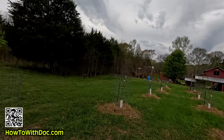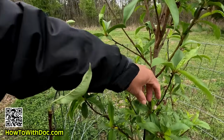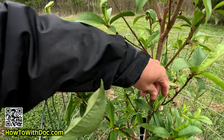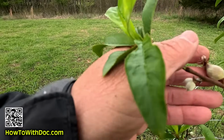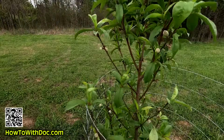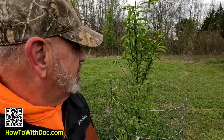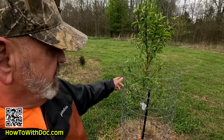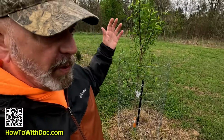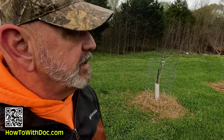Apple is just starting to come out. So this peach tree is well ahead of everyone. Look, oh look, are those baby peaches? Look at that. Man, I got baby peaches already. Dude, that's crazy. This tree, for some reason, I don't know why, is weeks ahead of all the other ones. That is just crazy. But my apple trees are all the last thing to come out.